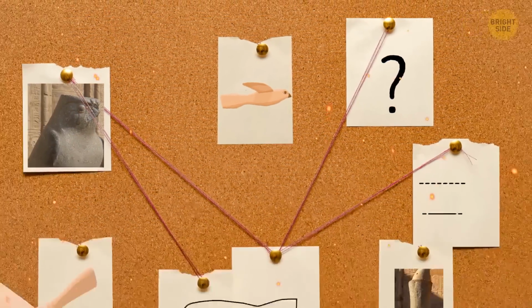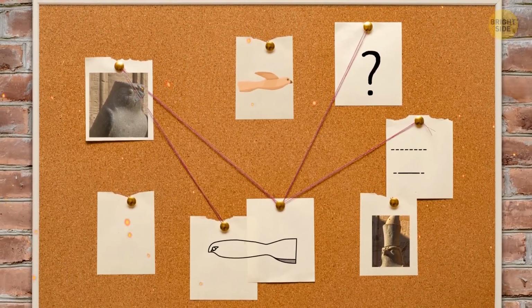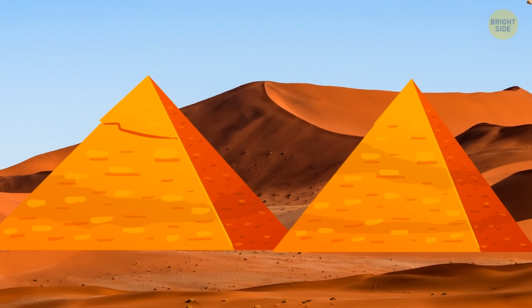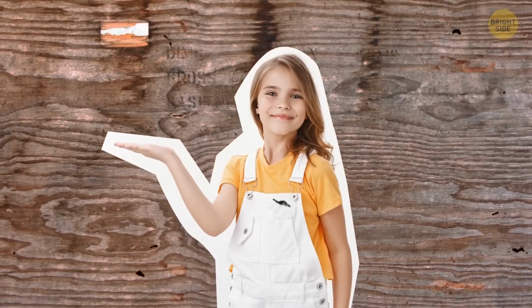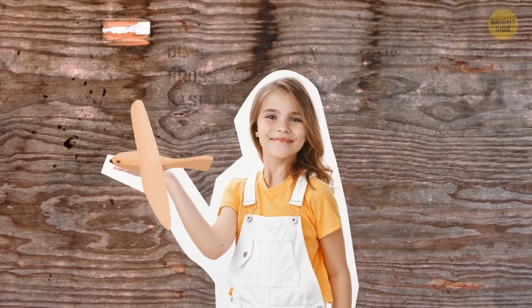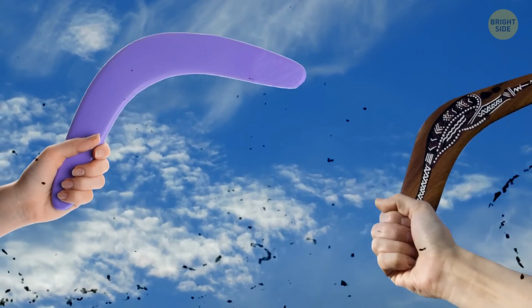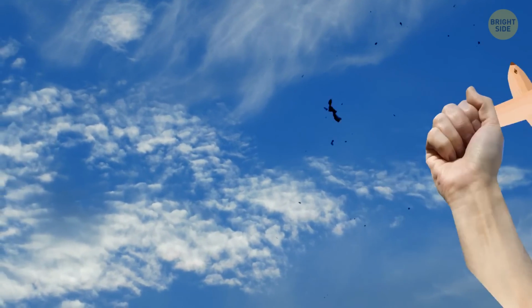Humans love solving a good mystery, so there have been several attempts to explain the use of the birdie. First, quite simply, is that it was a ceremonial object. The second idea is that it was a toy for a child from some well-off family. It could have been some sort of boomerang, which was a popular concept in ancient Egypt.